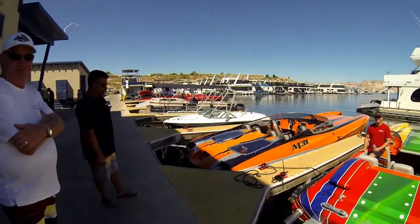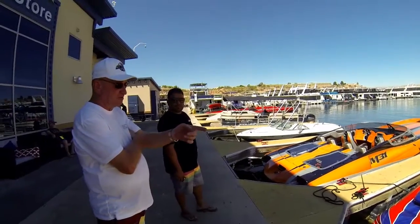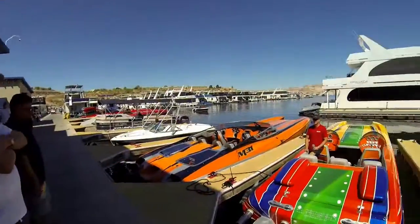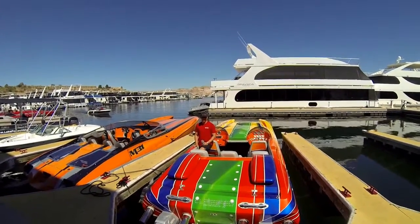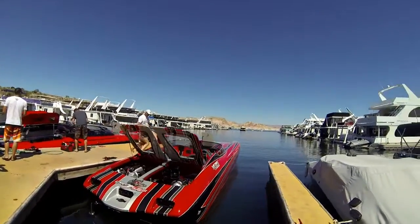So what do these guys typically get up to in speed? This will run 180. This one's 180. 220? Holy moly! This one's my favorite color. Yeah, definitely. How come our boat's not that clean?